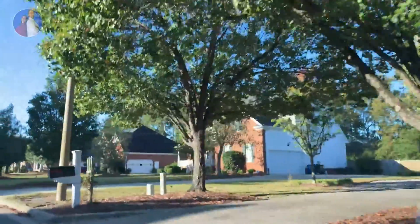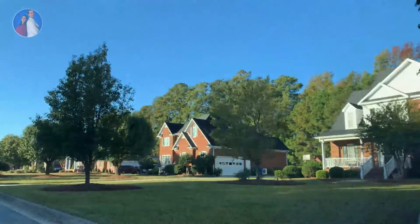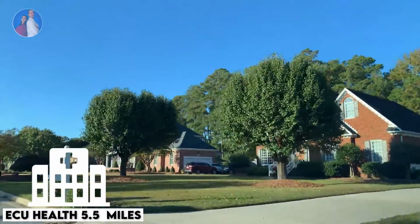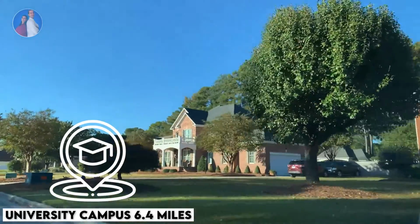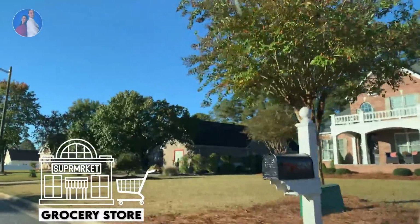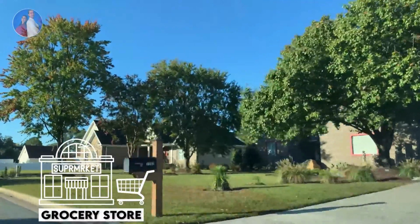And how close are we to the hospital? The main hospital, East Carolina University Hospital, is 5.5 miles. And the East Carolina University main campus for a student is 6.4 miles. Therefore, it's super close. You have Food Lion, Aldi, Fresh Market, basically Sam's Club, and Walmart Neighborhood close by. This is one of the many grocery stores, and of course you can access Target and Publix.